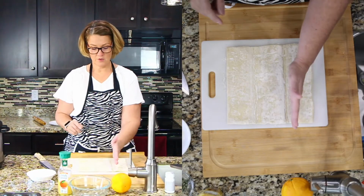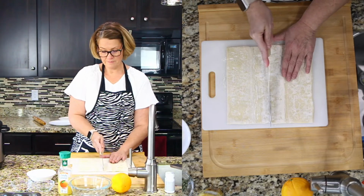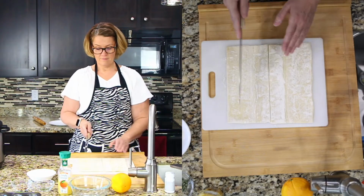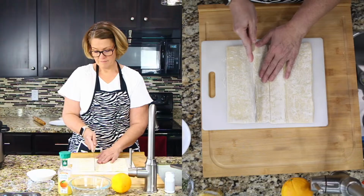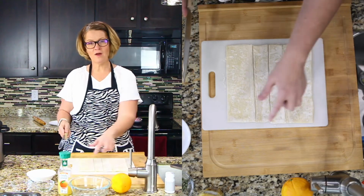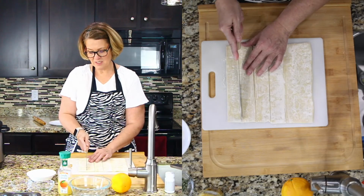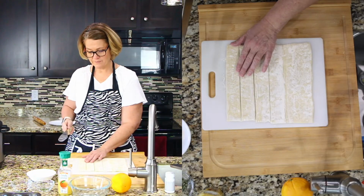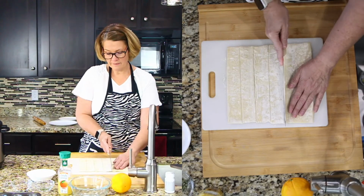Okay, so we're going to go 6 rows this direction. So I'm going to cut it in half, and then we're going to get 3 out of this. I eyeball it. But see, this is why you want this in a good rectangle shape, because if it wasn't, you would end up having some of these little pastries being a lot smaller than the others. We'll do that over here.